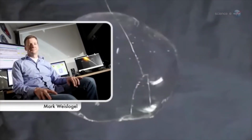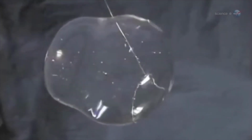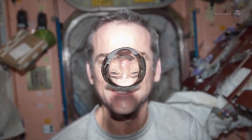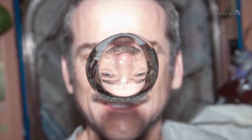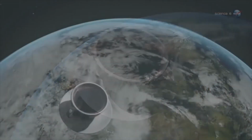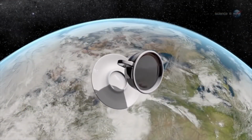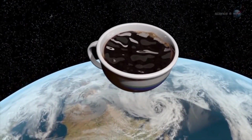Physics professor Mark Weislogel of Portland State University has given a lot of thought to coffee and other fluids in space, and he describes what happens. For starters, he says, it would be a chore just getting the coffee into the cup. Absent the pull of gravity, pouring liquids can be very tricky. But for the sake of argument, let's suppose you are on the space station and you have a cup of coffee in your hand. The most natural thing would be to tip the cup toward your lips. But when you do, the coffee would be very hard to control. In fact, it probably wouldn't move.